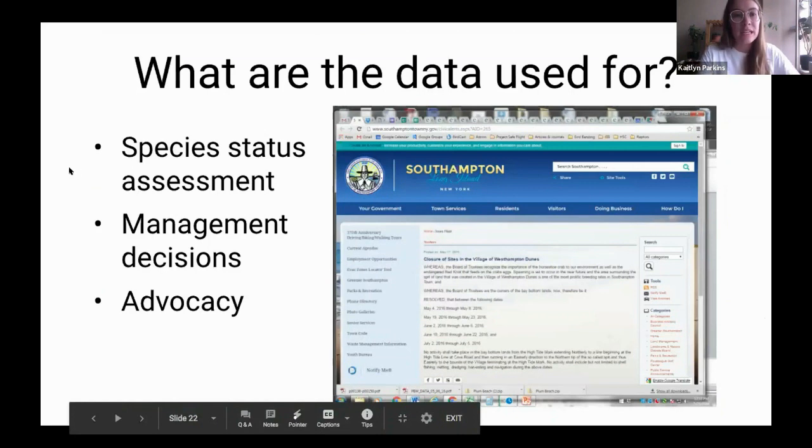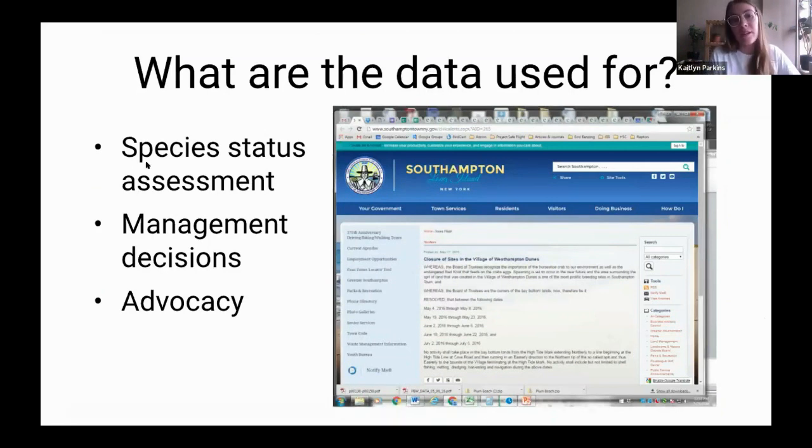All right, what are the data used for? A lot of you have probably participated in this. This is a volunteer effort, but the data are real. This is real science that everyone is doing. The data are used for species status assessments, management decisions, and advocacy work.